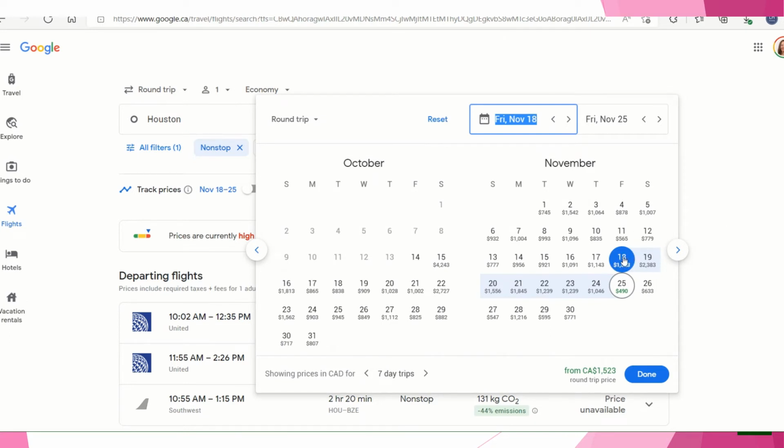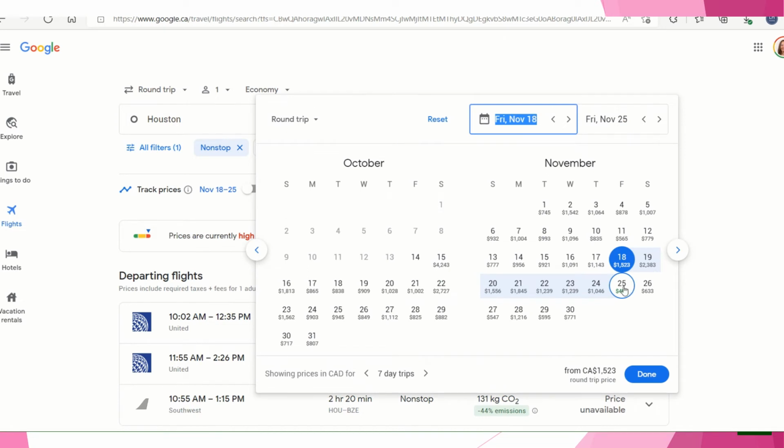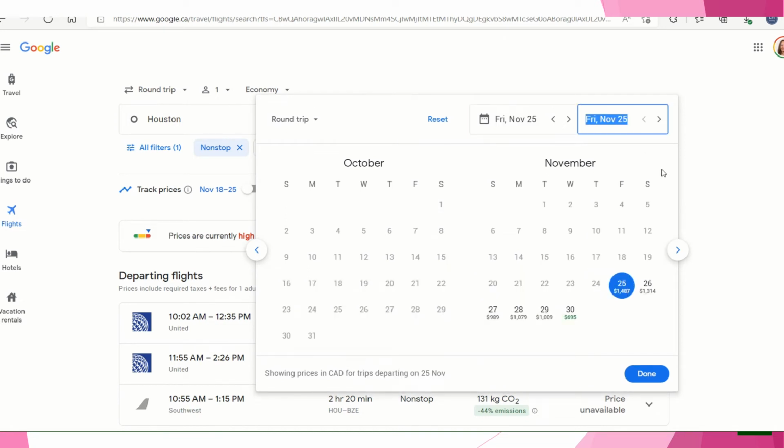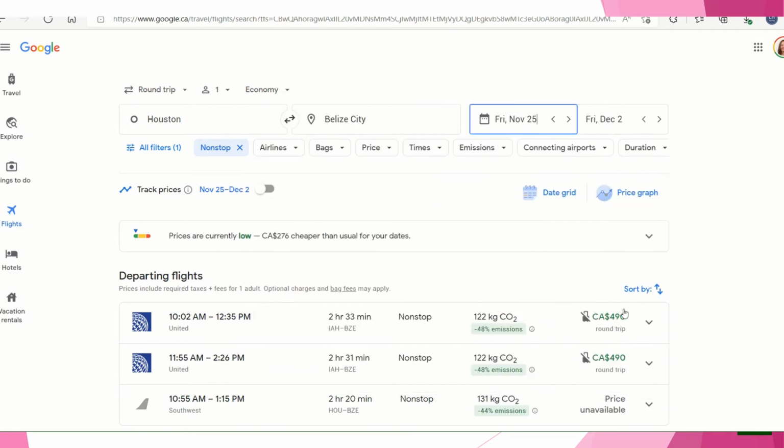And the 18th, 1523 is what it says there. And you could see that that's not probably a common price. It tells you that by this little statement here saying prices are currently high. But I can go instead and pick the 25th as my leaving date and then change my time home to be December 2nd, and you'll actually see that the price there is only $490. So it tells you it's a little bit cheaper than usual.